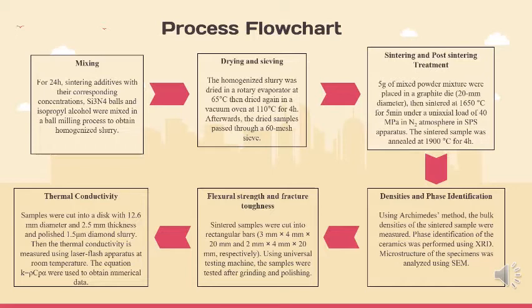Densities and phase identification. Using Archimedes method, the bulk densities of the sintered samples were measured. Phase identification of the ceramics was performed using XRD. Microstructure of the specimens was analyzed using SEM. Flexural strength and fracture toughness. Sintered samples were cut into rectangular bars. Using a universal testing machine, the samples were tested after grinding and polishing.